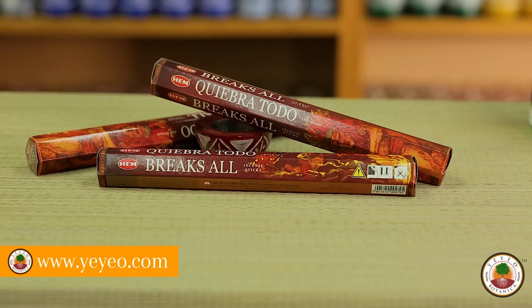This one is Breaks All. So sometimes you guys want to know what are some of my favorite things. This is one of my favorite things. Breaks All stick incense. Must have it, must have it. The name tells you everything, right?